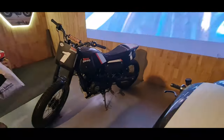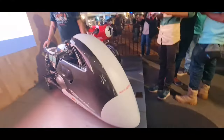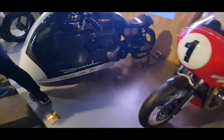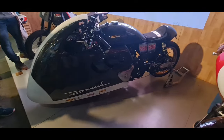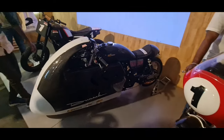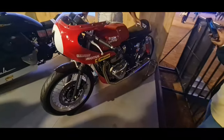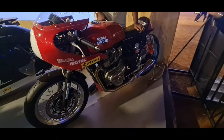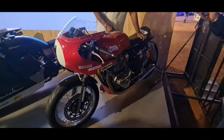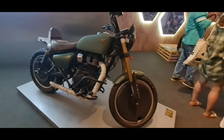Again Himalayan. And there's a GD. See this. Wow. And here we go, Continental GT race edition. And another custom over here.